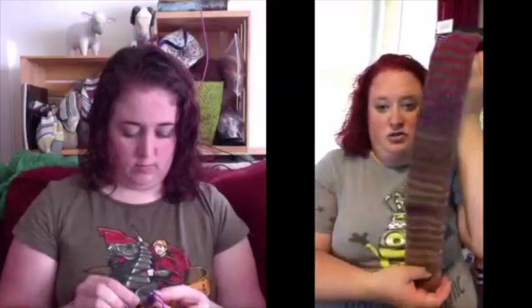But yeah, I really like this pattern. It's the Noro Stripe Scarf. A really simple pattern. I, of course, modified it to be half the stitches. And I worked on it all weekend. That's why it's so long. But that's all I'm working on. What are you working on?